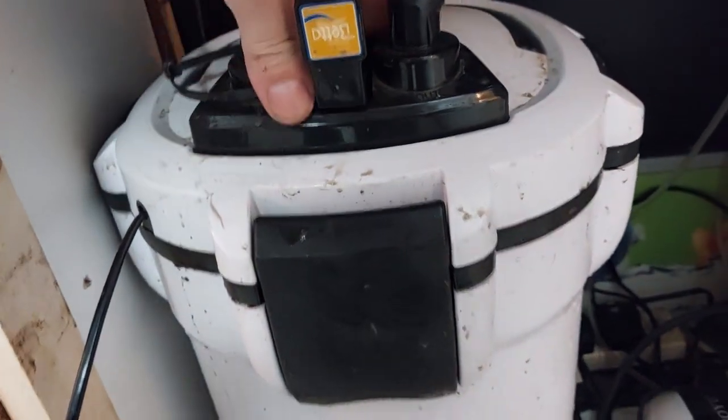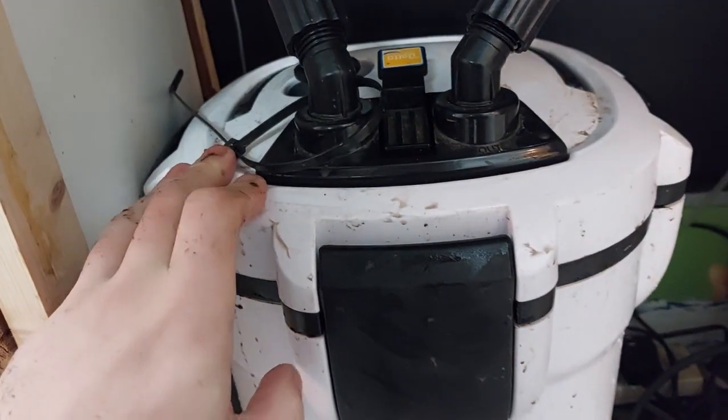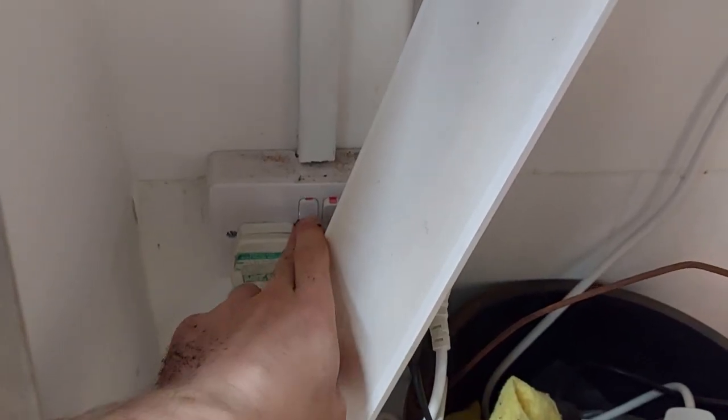That's a technical word for pushing it in. Okay, that's locked. We should be able to turn it on and see if we've got any power. It's the switch, Alex, do it.